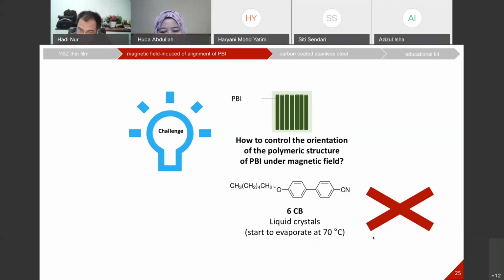So the topic of this project is to answer the question: how to control the orientation of the polymeric structure of polybenzimidazole under a magnetic field. Previously, we aligned titania particles using 5CB liquid crystal. But in this project, we don't use liquid crystal because liquid crystal is volatile. It starts to evaporate at 70 degrees Celsius.